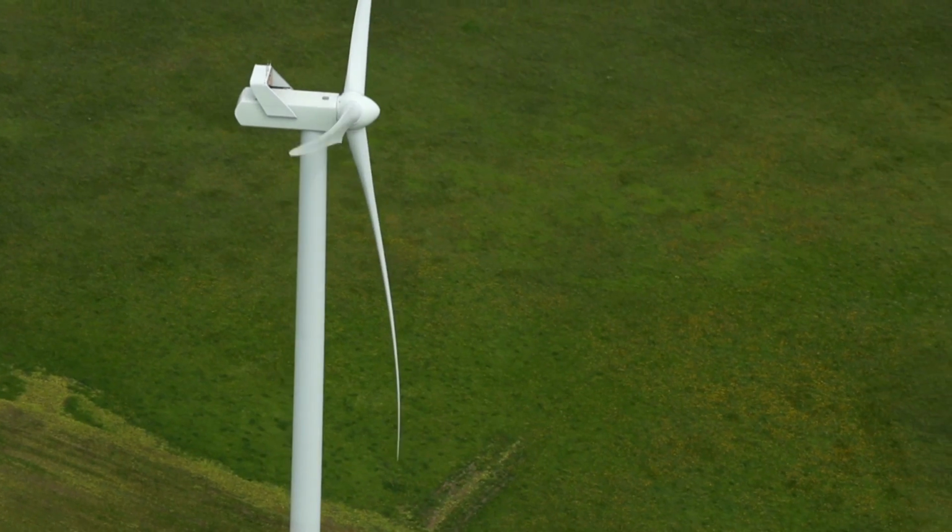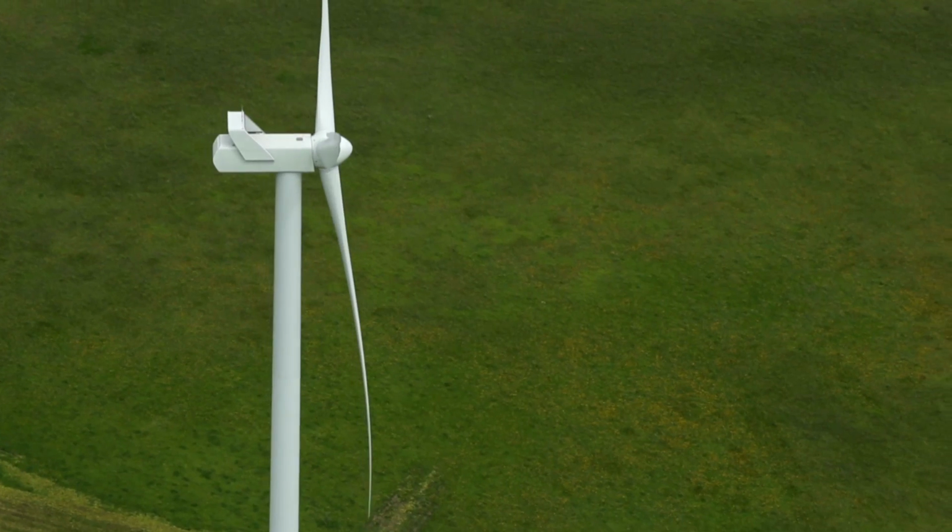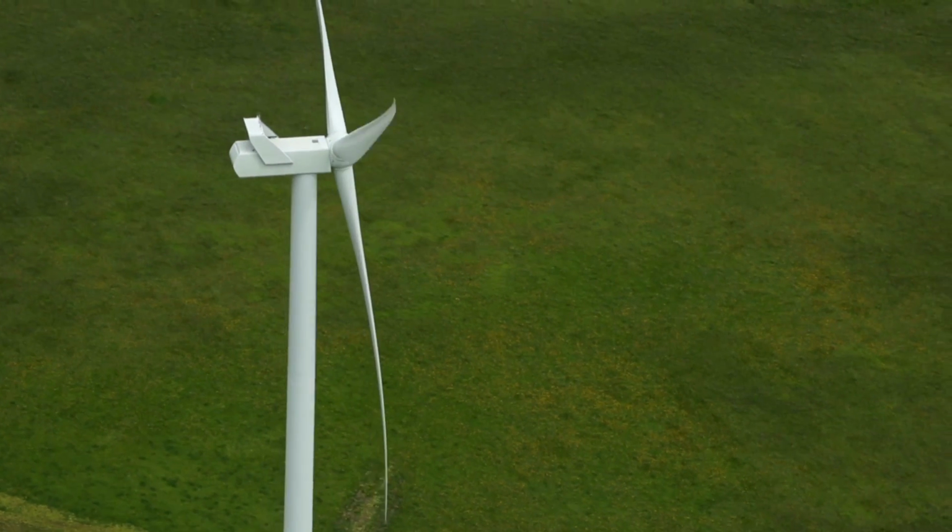I think we did well. The time that we didn't build it, we actually ended up with a better wind farm. These machines are a quantum leap, technically, to the ones that everybody built 10 years ago, and I'm really impressed with them.